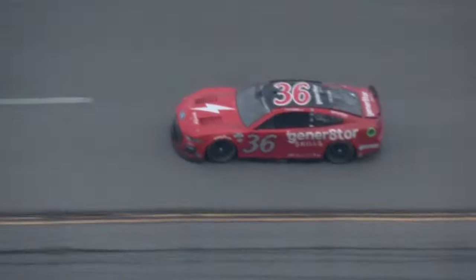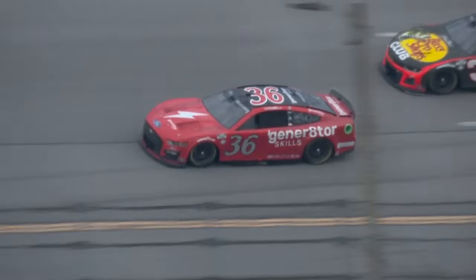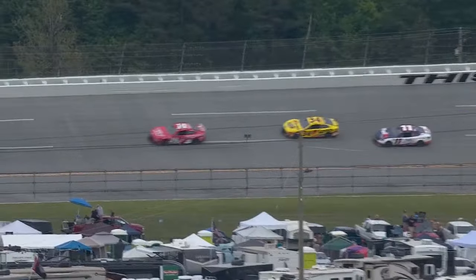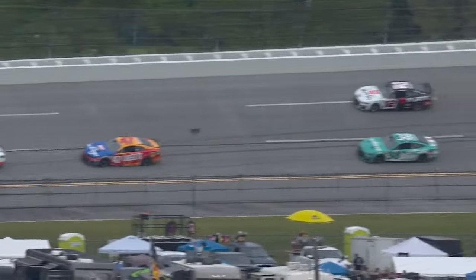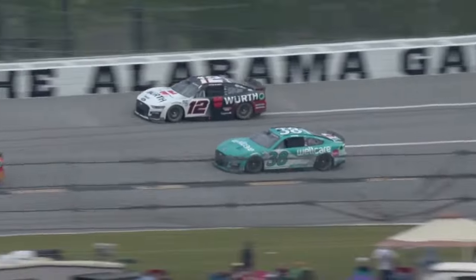Todd Gilliland, Ty Dillon has led this race. Noah Gragson, J.J. Yeley's been up in the top dozen. Ryan Preece, Riley Herbst. Any one of those. I mean, they're all going to get to the front. Can they stay up front? That'll be the question. Larry Mac.